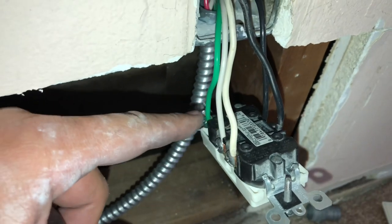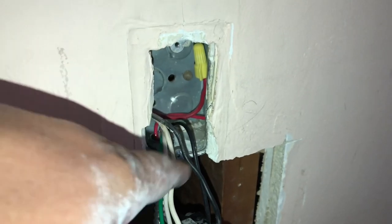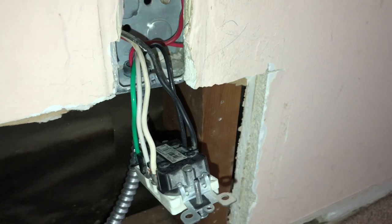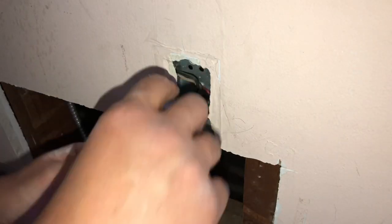Okay, white side, black side, green for ground. Up there I've got the red wire nutted, and I'm going to take some electrical tape to wrap around the outlet because this is a metal box, and as you're putting it in and out, you don't want these to hit anything. See? Electrical tape to protect it a little bit.